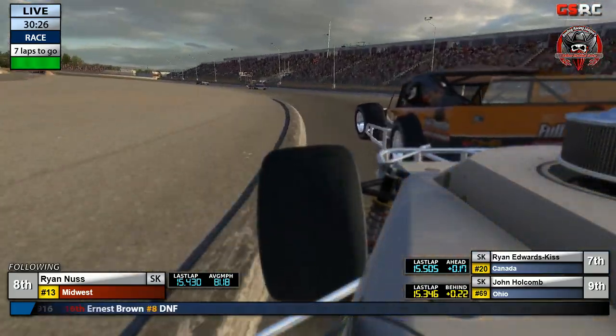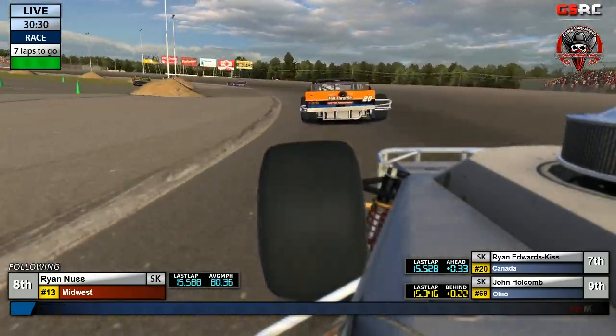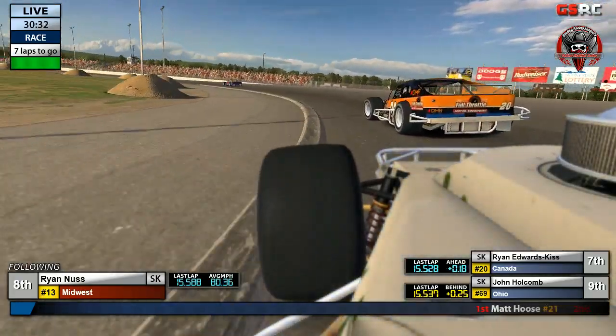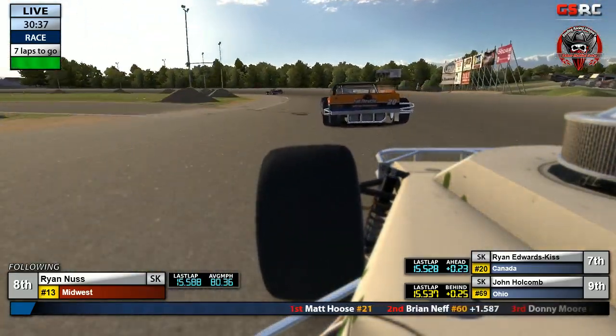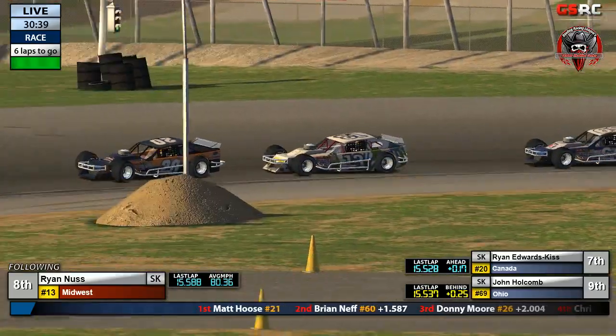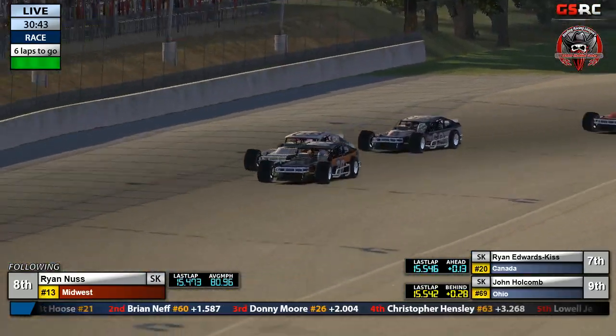And brother, he is battling right now. He is all over the rear end of Ryan Edwards Kiss. And Kiss able to get away there, runs a little bit better line. Nuss not going away, though. He's got John Holcomb right behind him. This one could potentially end up in tears for one of these two drivers.